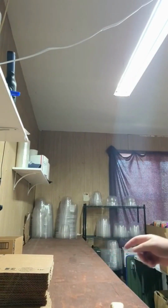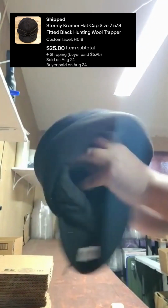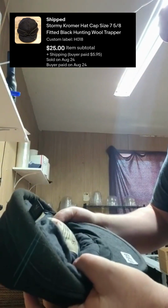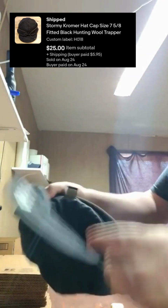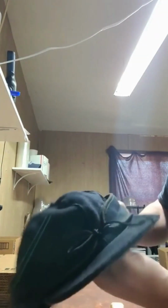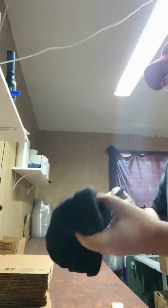Next one up is called a Stormy Cromer. They all have the story on the inside. It talks about Mr. Cromer, I guess, who came up with the hat. He made a hat that wouldn't fly off easy. All Stormy Cromers are really insulated. They make really good hunting hats. This is a 7 5/8. It has the tie on the front to where you can tie it up, cinch it up, keep it from falling off.